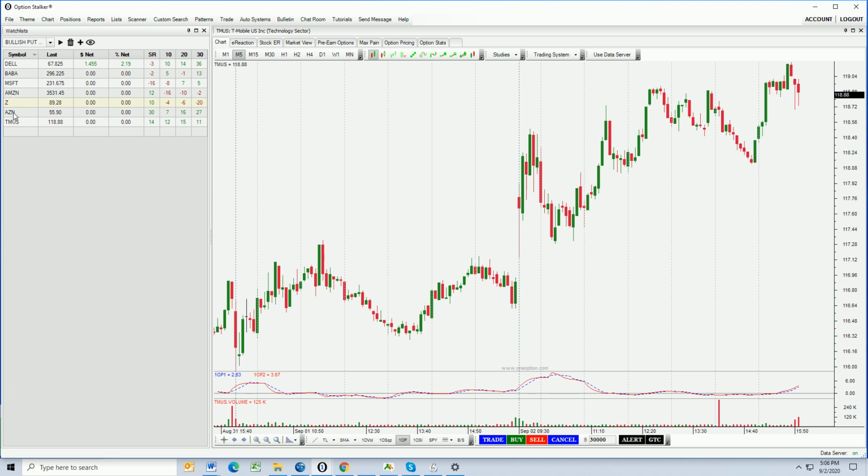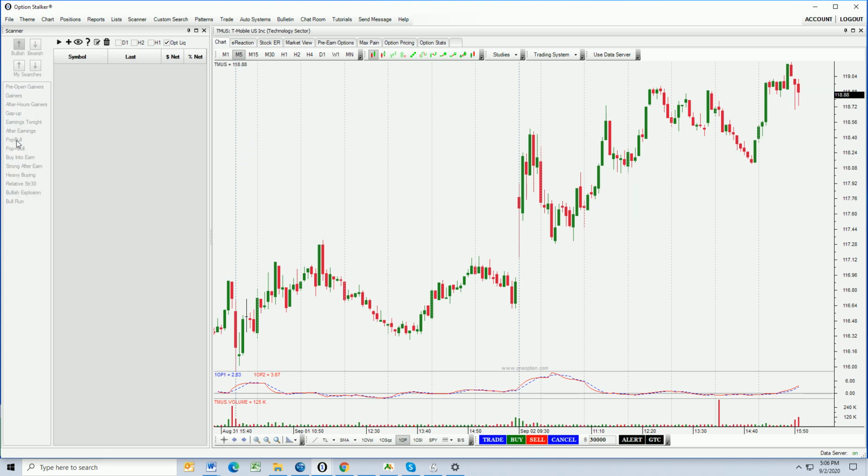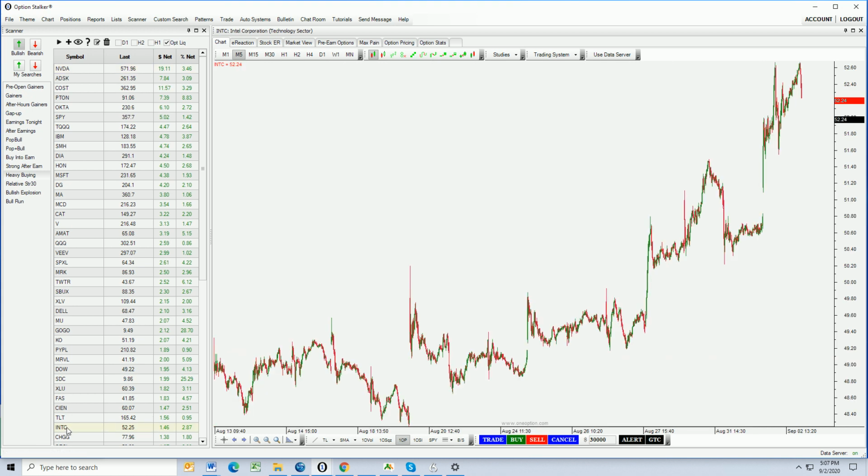So 7 awesome trades. Now let's go over and take a look at one that I like. I'm going to go into the scanner and I'm going to show you the pop bull list, and there were some nice stocks in there, but I'm going to go into relative strength 30. I'm trying to find which list. There it is. Intel was the one that I really liked today.